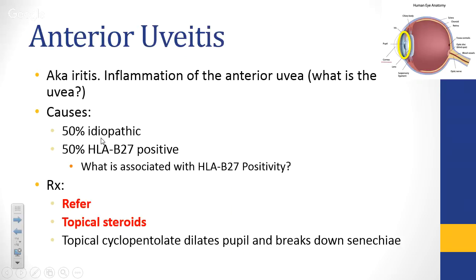So this is also called iritis. I feel like these slides got backwards. It's inflammation of the anterior uvea, and the causes are either idiopathic or HLA-B27 positive. Does anyone remember what 4 conditions are associated with HLA-B27 positivity?